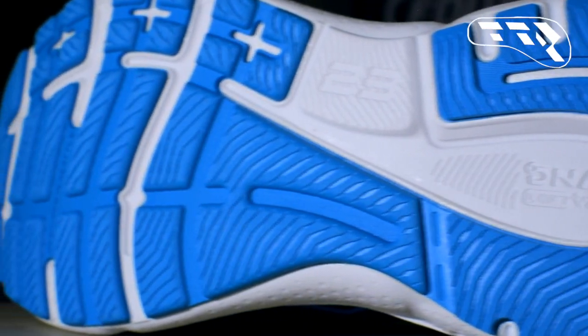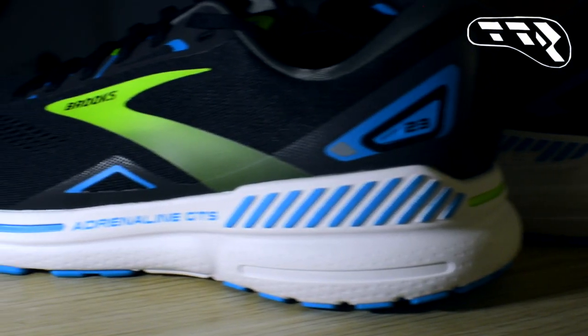Medial posts actually haven't been used in the Adrenalines for a while now, making this build honestly closer to a neutral shoe with the added support of the guide rails that emulate stability trainers, which used medial posts. Which incidentally is why many neutral runners find these so easy to run in as well. And you don't have to be a stability runner to run in them.